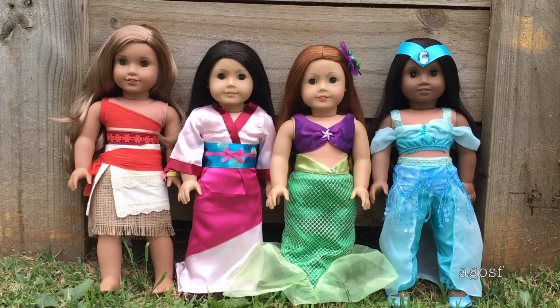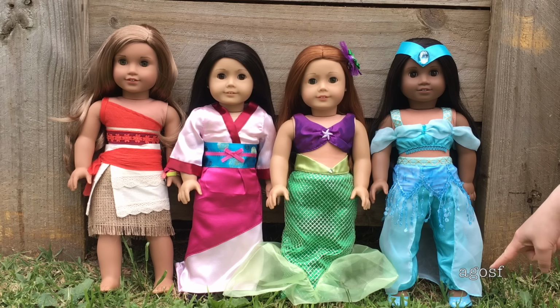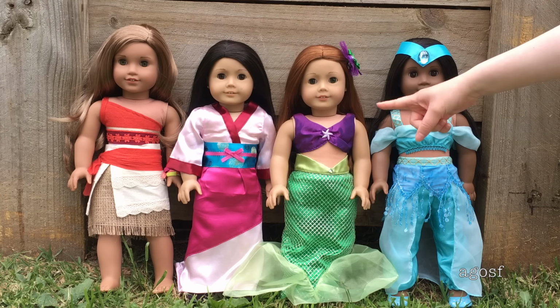It's time to talk about all the dolls' Halloween costumes. The first doll is Sonali, and she is Jasmine. She has an adorable outfit with a lot of different pieces. It's really fun, and I love the shoes too.